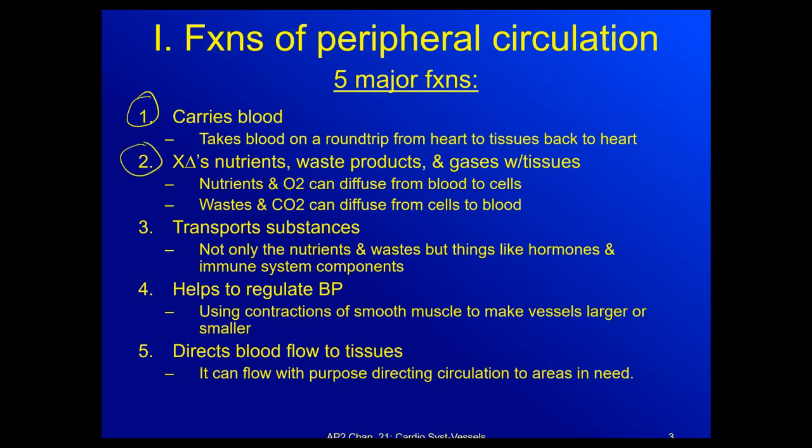Two, exchanges of nutrients, waste products, and gases. So we pick up nutrients in one place, normally the intestines, and we drop them off at the cells of the body. We pick up oxygen at the lungs, we drop it off at the body. But at the same time, you also have to remember that the cells of the body are living things, which means that they make waste, which also has to be picked up to be dropped off. Whether that's carbon dioxide that's picked up and dropped off at the lungs when we breathe out and get rid of it, or whether that's waste products that have to be taken to the kidneys to get filtered.